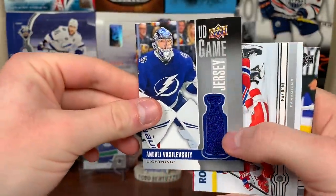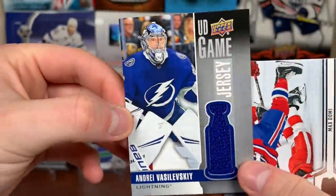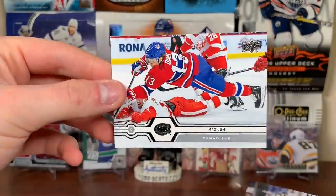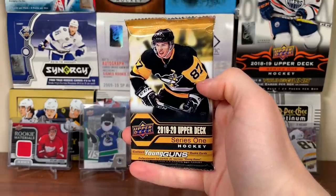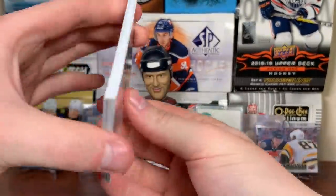And hey, we got a jersey card. Andre Vasilevsky. Wow. Corner's kind of messed up, but there you go. Andre Vasilevsky, Opera Deck game jersey. Huh. All right. And Max Domi and Corey Crawford. It's actually kind of a tough pull. They're 1 in 75 packs. So... hey, I'll take it. Got a Vasilevsky Beauty Game jersey.